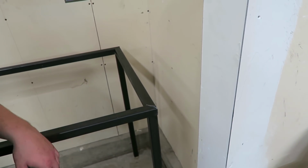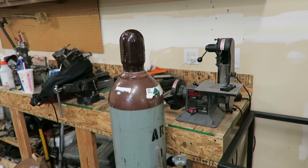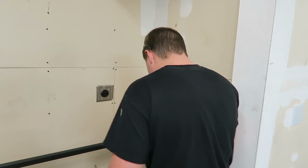How are you gonna get it there? You're gonna lift it up and over the table? Yeah, I got little bottles. I don't have the giant one like yours. It'll be fine. If I have to, it's really not that hard to scoot the table out of the way to get to a bottle. Alright, if you only have to change it once a year.